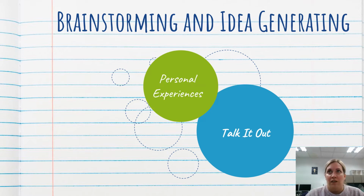So often students struggle with writing because they're having a hard time trying to connect to the assignment. And so I always think it's worth it to sit down and help your student do some brainstorming and some idea generating and help them see that they can find ways to connect to the assignment at hand. Draw from personal experiences, personal interests, and prior knowledge.